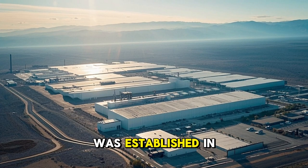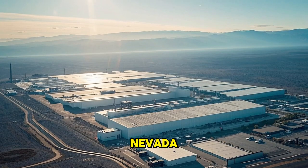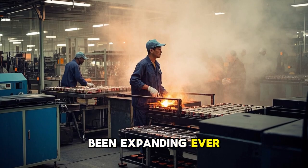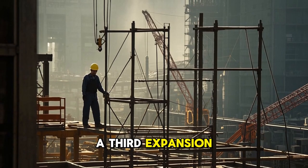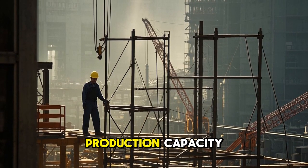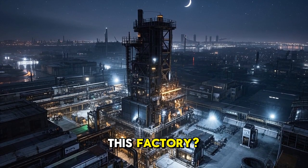Tesla's first Gigafactory was established in 2016. It's located in Sparks, Nevada. Its original purpose was to mass-produce batteries for Tesla's electric vehicles, and it has been expanding ever since. In fact, Tesla is currently building a third expansion at the Gigafactory called the M3P project, which will dramatically increase its battery production capacity.